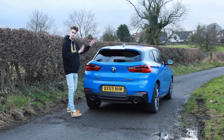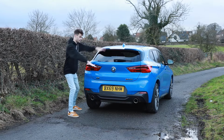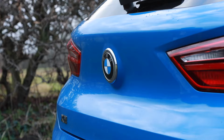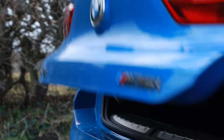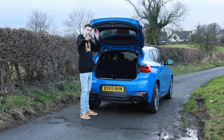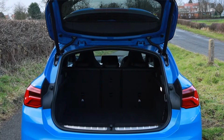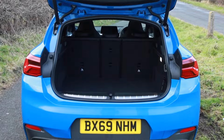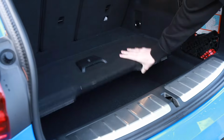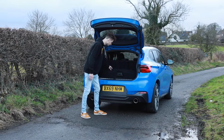Now you will notice that this isn't like the X4 and the X6 with the coupe swoopy thing that looks absolutely awful in my opinion. So we'll see what effect that has on the boot when we open it up. And surprisingly, before you start in the comments, it's not that bad. It doesn't look that big when you initially open it, but it has a false floor under which there is about, I reckon you could get Jasper in there. We're not going to try it, but I reckon you could.